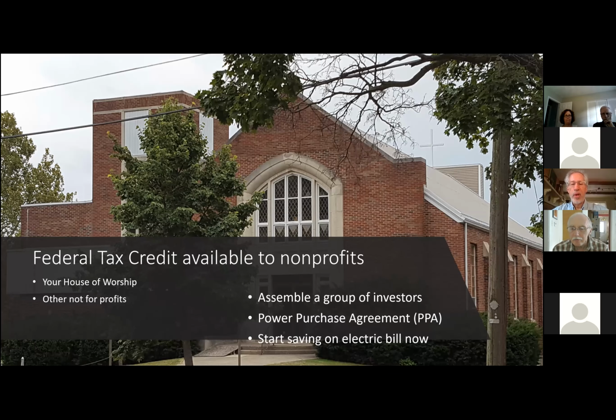And that will specify how many dollars per kilowatt hour or cents per kilowatt hour they're going to pay. And it's going to be less than what they're paying their utility. So the church is going to start saving money right away. And the church is not liable for maintaining the panels. That's the chore of the LLC. Of course, there's hardly any maintenance to be done.